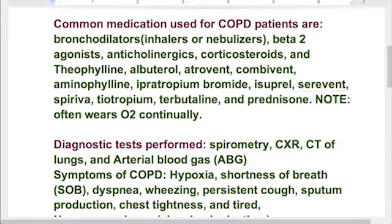Prednisone, a lot of patients that have difficulty breathing are put on prednisone because it's an anti-inflammatory, but it kind of dries out those tissues as well. Often your patients are going to be on O2, and generally it's continuous O2. So that's other things you can look for in your documentation to confirm that your patient has COPD.